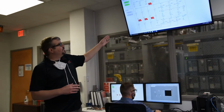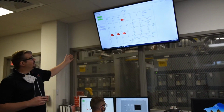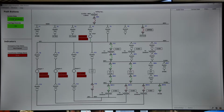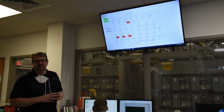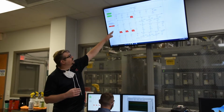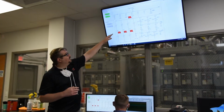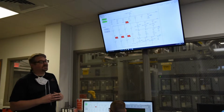We have 3 2 MVA circuits, and we have a grid simulator. So you can see the one-line diagram right here on the screen. And basically, we have 12.47 kV coming in from our distribution, and we step that down to 480. So we operate this facility at a nominal 480 volt, 3-phase, 60 hertz system. But we have this grid simulator, which is labeled as 3VF here, and that allows us to basically simulate a lot of different conditions for the grid.